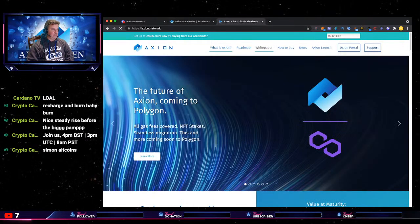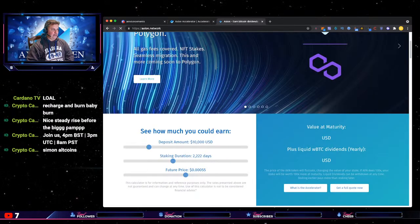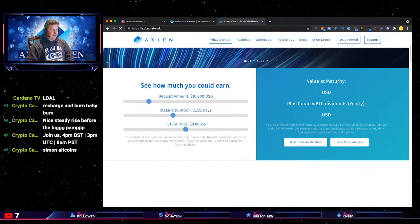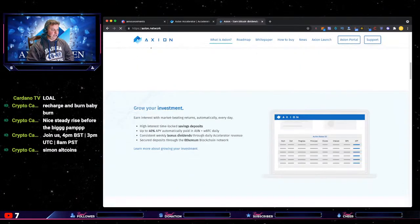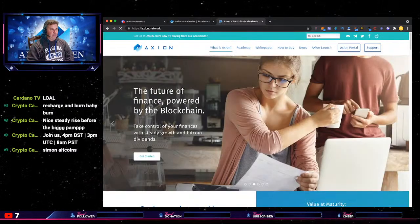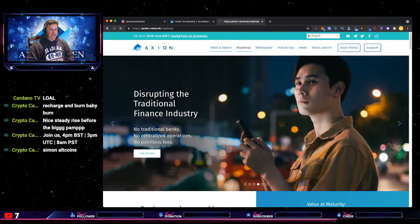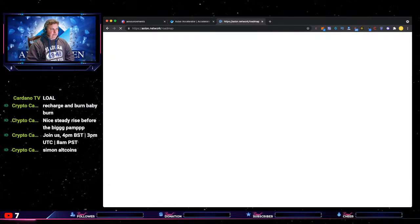It's looking fantastic. So the future of Axion coming to Polygon, very cool. You've got the calculator on there if you want to work out what your earnings might be. You can check that out too. And so that's pretty awesome stuff. Check out all these details on here. Do your investment due diligence. Got the roadmap on there, which looks spectacular as well. The roadmap's just been updated, so lots ahead for Axion.